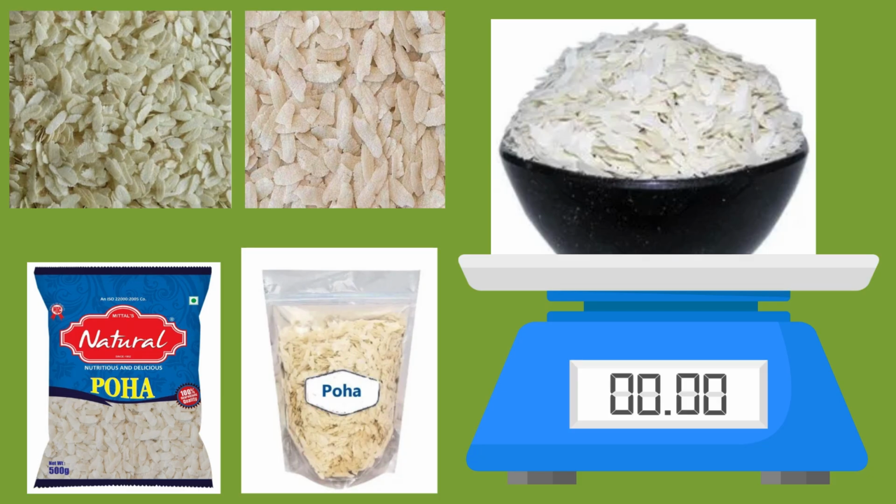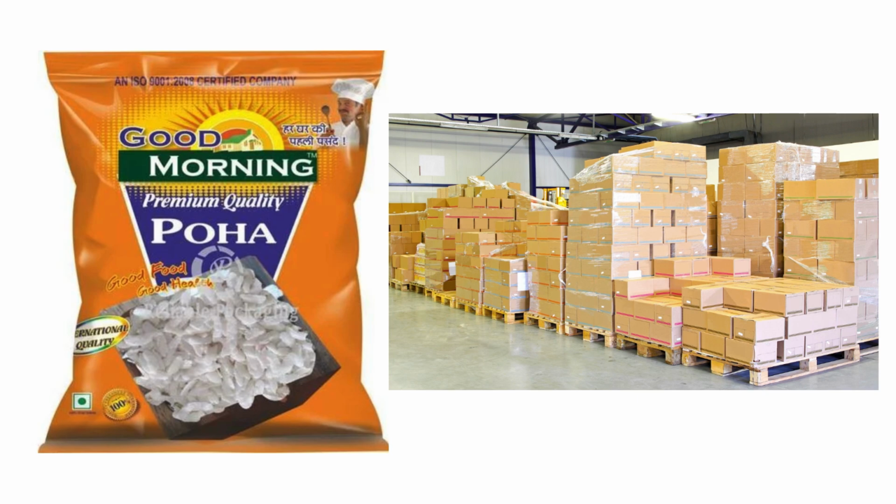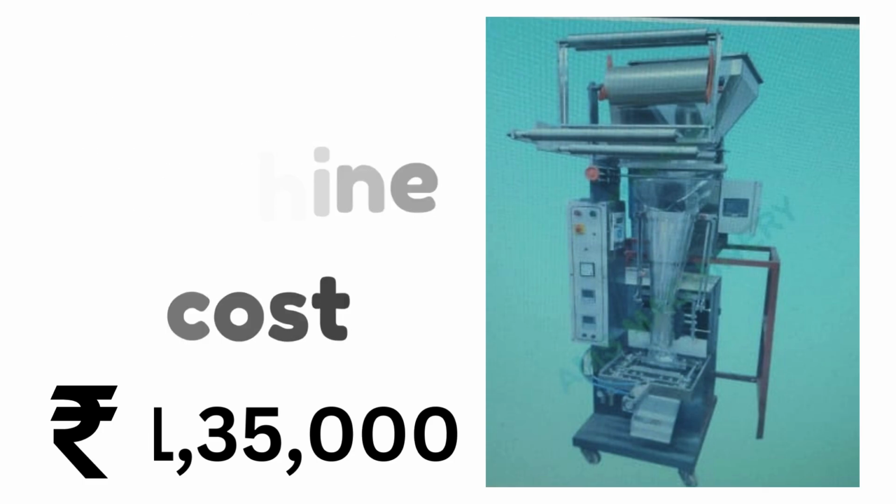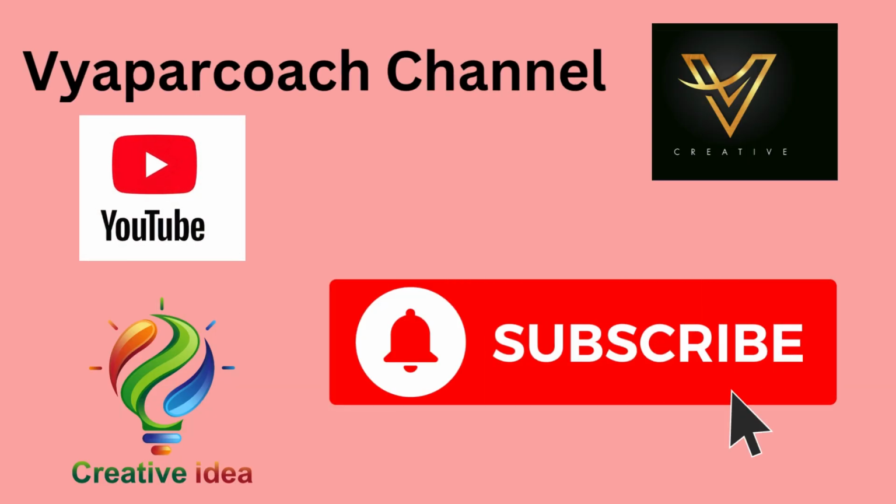Then a packing machine is required. For packaging of Poha, it automates the weighing, filling, and sealing of Poha into packaging bags, costing around 1,35,000 rupees.